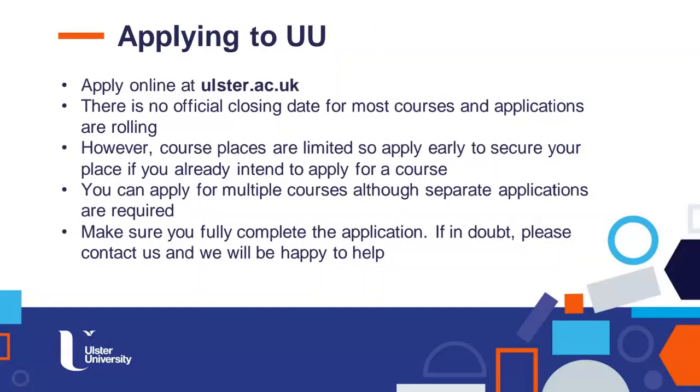You can apply to Ulster University through its website, and for most postgraduate programs there's no set deadline for applying. You can apply until the very last moment when the semester starts. For the upcoming semester, the starting date is, I think, the 20th of September 2021. You can apply until that date, but the sooner you apply, the earlier you can secure your place. There is no set deadline for application.